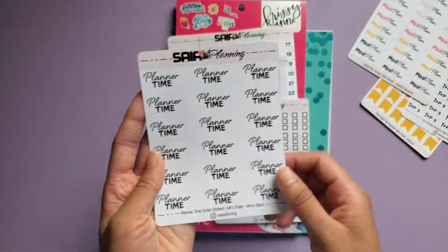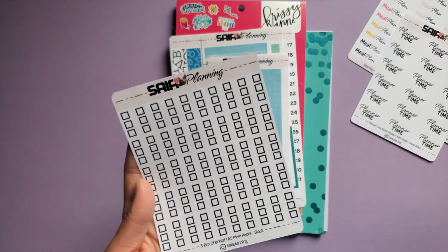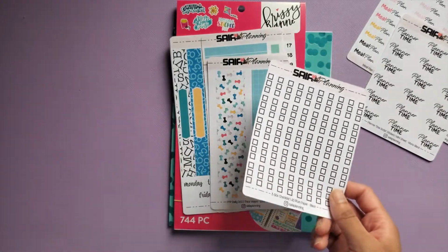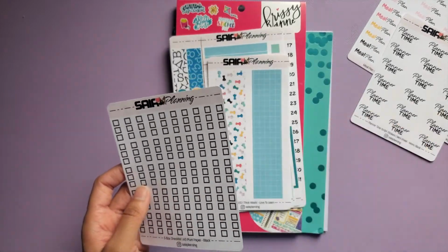Planner time, I am going to be using these checklists. So these are sized for an A5 Plum paper because originally when Saya and I were talking, I was talking about getting an A5 Plum paper. Since then, if you guys watched the planner tag video, like I said, I did not get that. I got the Hobonichi instead, but I am going to be able to make a lot of these stickers work.